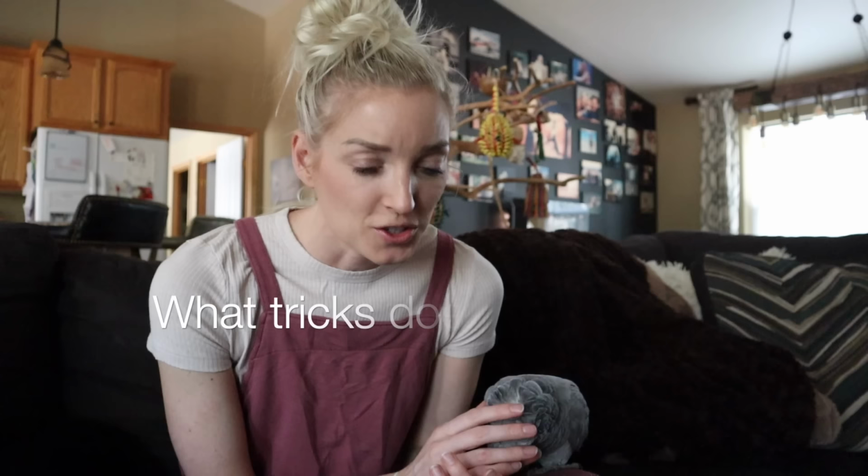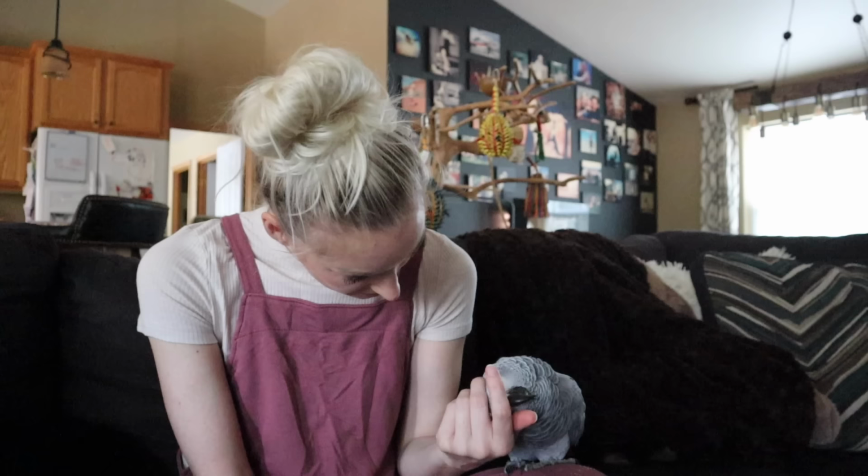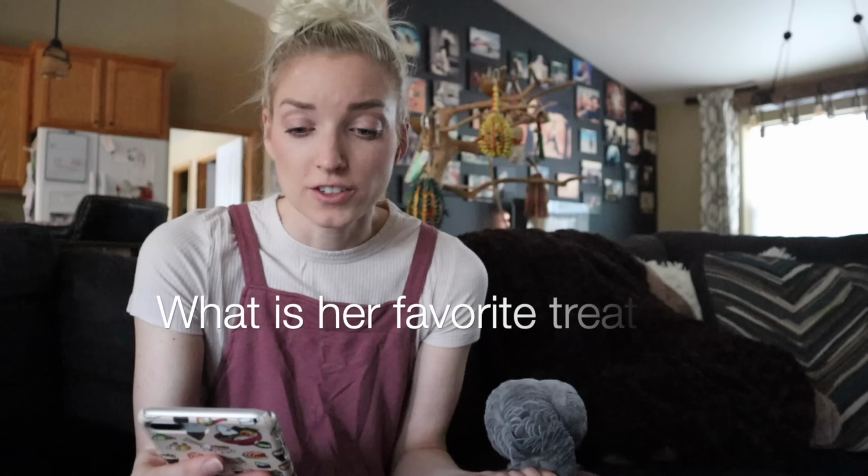What tricks does she know? She knows how to wave, spin, hang upside down like a bat, say her name, fly through a hula hoop. Trying to think of what else. She does a whole series of routines in our magic show. There's one called Cressi Card Trick, where she does a card trick with a kid. She does what's called a ringer. She does quite a few things. She knows quite a few things. You're a skilled little bug. You are.